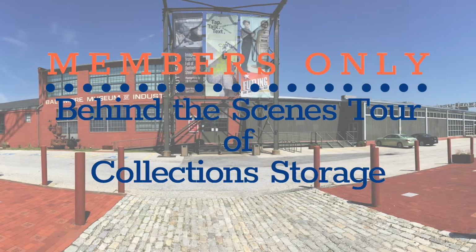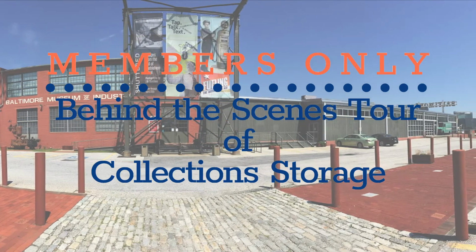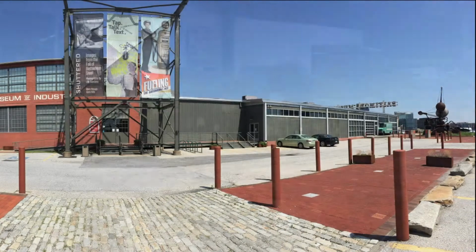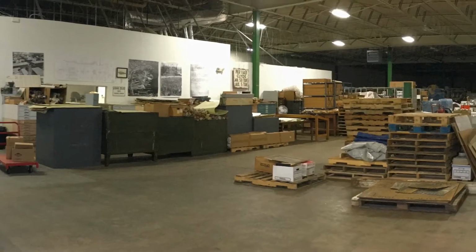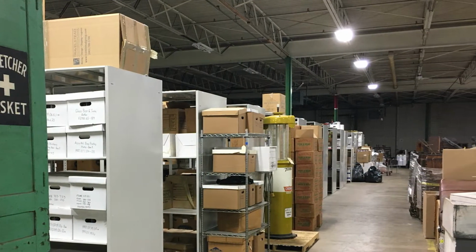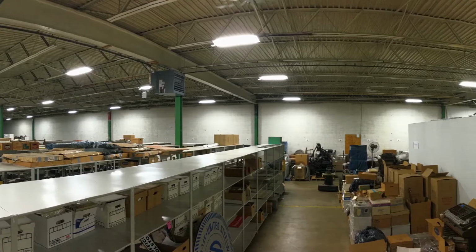Today, I'm going to take you on a brief tour of our collection storage facilities, both on-site and off, places that few people outside of our staff and volunteers get to see. Starting with our off-site storage space, this space is 20,000 square feet. Here we house roughly 98% of our collection. The other 2% is either on view or in storage at the museum.